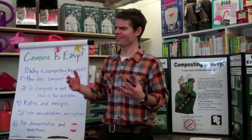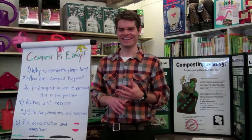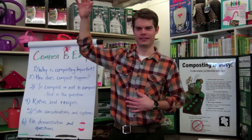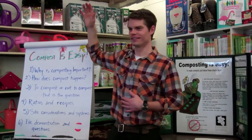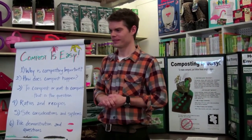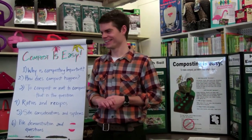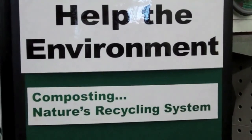Does anyone have fun composting? How many people out there actually compost right now? Great. Do you count piling leaves on top of each other? Sure. That sounds good. You do get black gold over time. A little bit. Great.